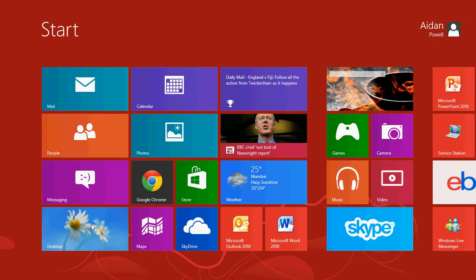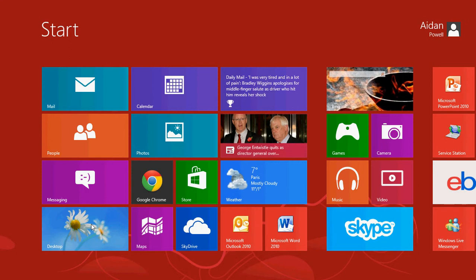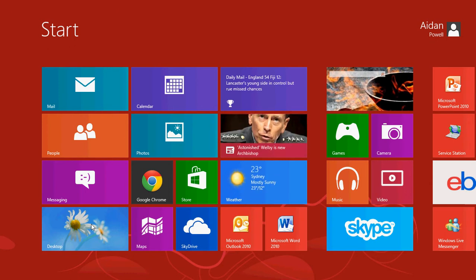It boots up, after the BIOS, when you turn it on, it is ready in a matter of seconds, less than 10 seconds. You can be logged in around 10 seconds, depending on your settings and all that. But I think it's really good.